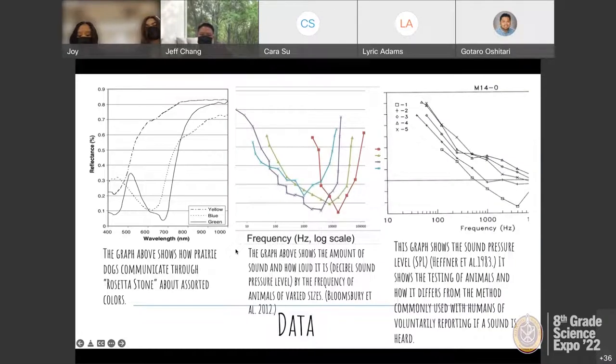These graphs show the data that we collected. The first graph, to the far left, shows the results of an experiment where three women of the same size and similar appearance, each wearing a different color shirt, walked through a colony of prairie dogs. The lines show different calls of sound waves and reflections. The results for the blue and yellow shirt calls were quite different, while the green shirt did not show significant difference. The graph in the middle shows how animals of various sizes and various species react to distinct levels of frequencies or sounds. And finally, the last graph shows that dogs have around the same hearing sensitivity, but much better hearing compared to humans.